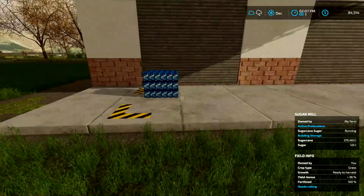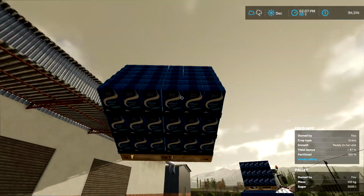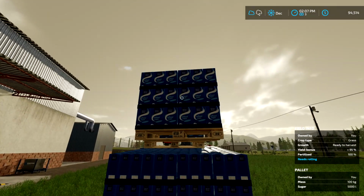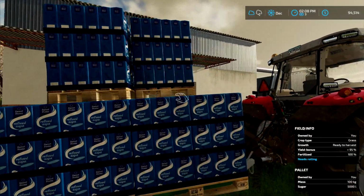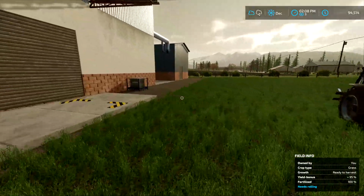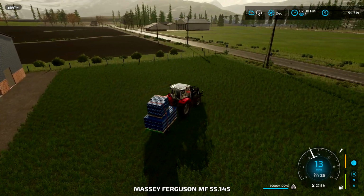So I sped up a little bit of time so that we could get this last pallet out of there. So now it is 2 o'clock in the afternoon, but with that, we now have 6 pallets of sugar. Beautiful. Should bring in quite a bit. I mean, what, 30,000 liters? That is nothing to sneeze at.